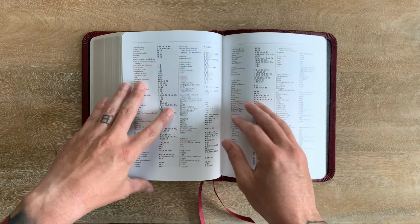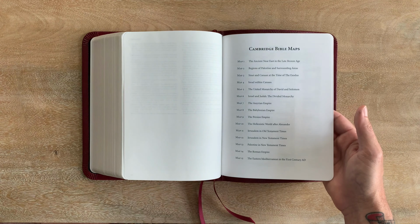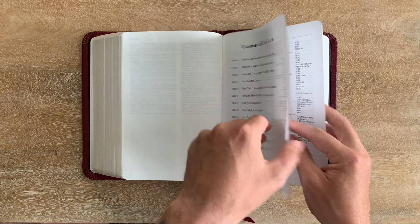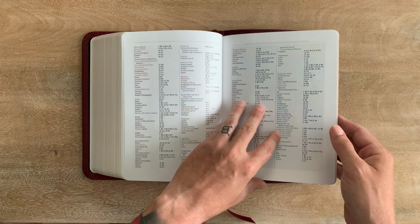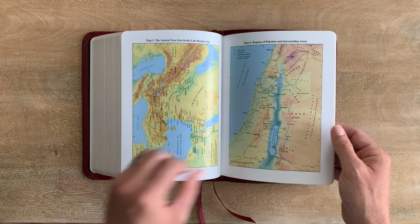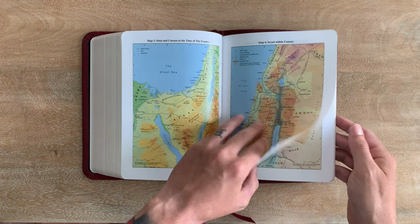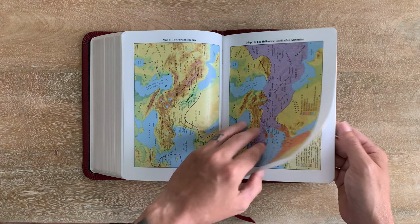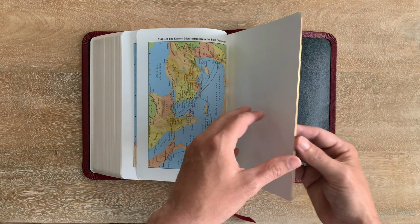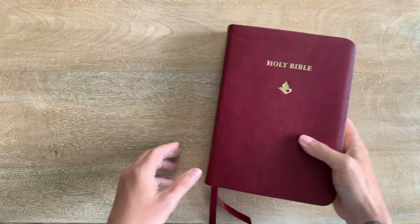And then we get to the end, and we have the well-known set of Cambridge Bible maps. This is a glossier, thicker cardstock paper. I like it better when Bible maps are on a coated matte Bible paper, but these look good. They're done well. Cambridge is known for having great maps. So the full 15 set, a couple pages of cardstock, and then back to the back.